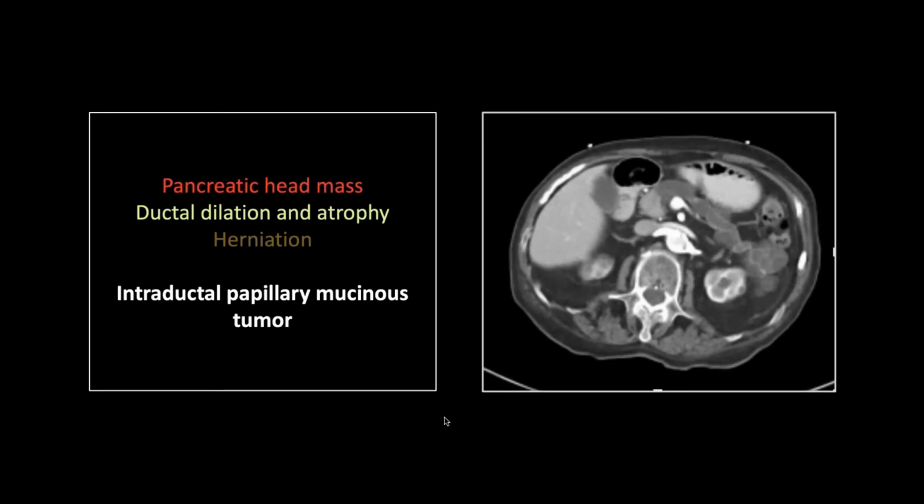This is a doozy. This was dropped in the teaching file by Cameron, different Cameron, Cameron with a K. Thank you, Cameron. He dropped this in, and it is just a classic, classic case. So there's the pancreatic head mass. You can see that enhancing soft tissue mass.